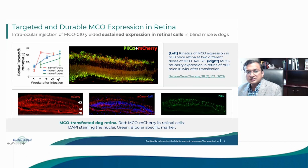But you asked a very good question. You can see here, this is the pharmacokinetics, but this work is published in the rd10 mice model. You can see very beautiful expression in the bipolar cells, which are stained with PKC alpha in green, and mCherry is the reporter for our opsin. And this is in the mice model, but in the bottom panel you are seeing a dog model where you can see very few cone cells at the bottom. In the middle panel are left. This is a profound vision loss dog, and they have a thick tapetum, but you can see the mCherry on the left, very nice expression in the bipolar cell layer, which correlates very well with the PKC alpha staining. So that shows that we have efficient expression in at least 70 to 80% of the target cells.